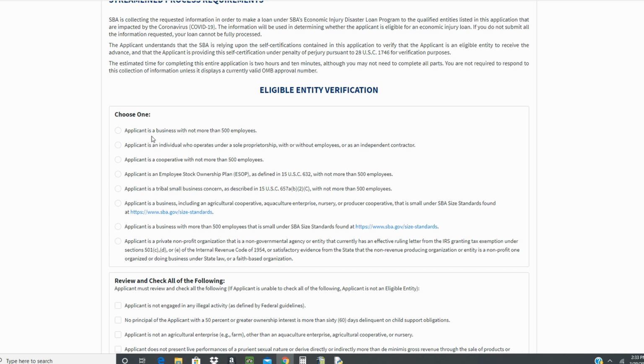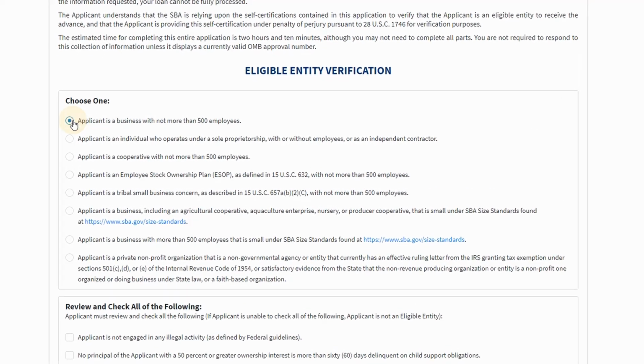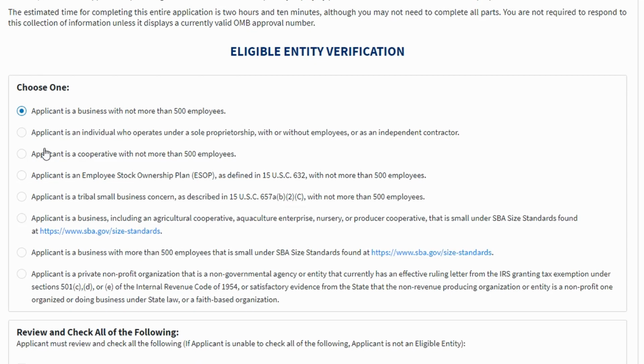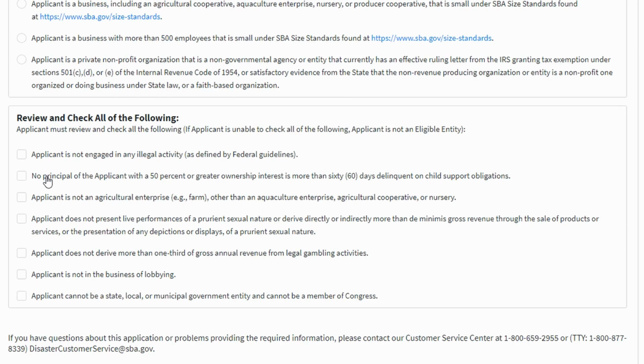So I already filled this out, but I'll just do like an example. The one that I had chosen is applicant is a business with not more than 500 employees. If you have more than 500 employees, you can't apply. I don't think that's going to be an issue for most people. Most of you are probably going to be in operation under a sole proprietorship with or without employees as an independent contractor. Again, if you don't have employees, you're not eligible for the grant. But I'm going to go as a business here. You check all these following as long as you apply. Most people aren't going to be disqualified here.